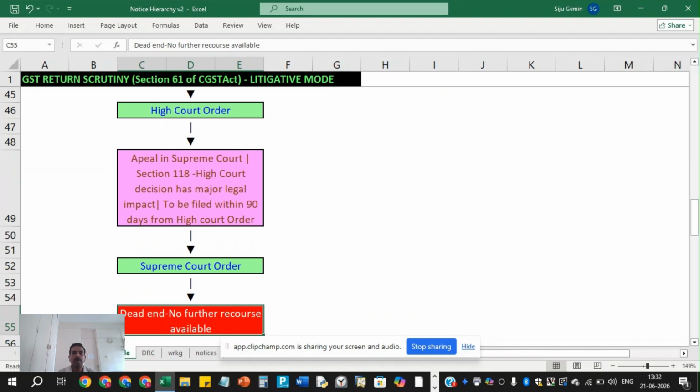Hope I have given a clearer picture of the steps involved through litigation. I hope I have explained it clearly.